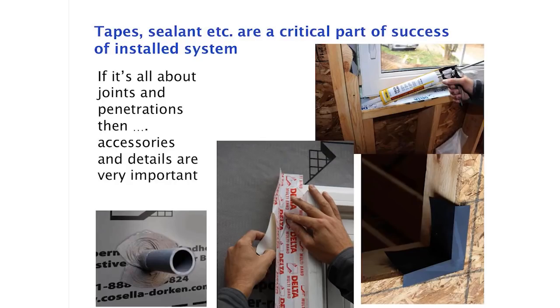So accessories, I mentioned, are important. At the bottom right, you see a preformed window corner in place before the membrane. But you also see, bottom left, a flexible tape for around a circular pipe penetration. Next to that, you see a tape being used to seal around a flanged window on a residential construction site. Upper right, you see sealant, because we often will be using wet sealant as well to fill in gaps, and it's often the best choice. So you've got to pick the best choice for the condition.